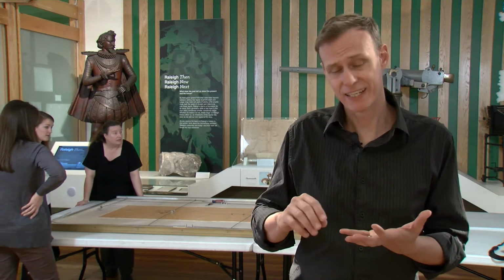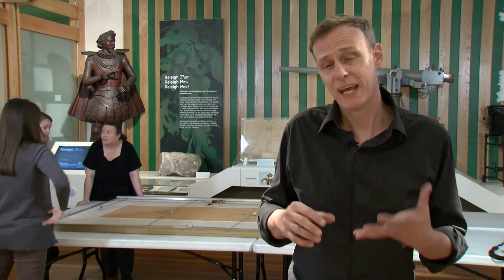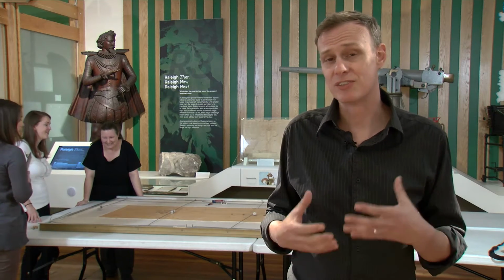So today on the show, we're going to talk about how to conserve the flag, how to preserve it, and what this flag really means to the citizens of Raleigh. So I hope you'll join us as we rediscover Raleigh's city flag.